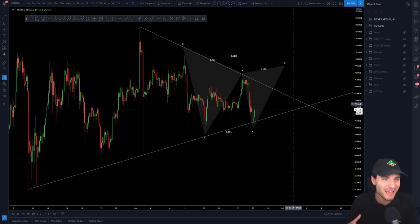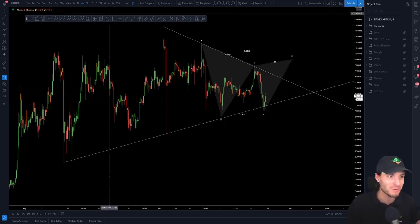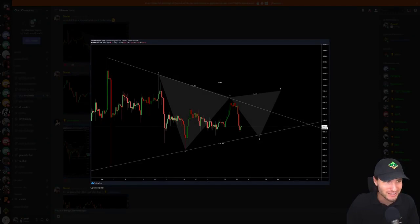An extra little bit of evilness. I love to take people that trade off of trend lines' money, basically. So what I was saying last night to my group is, wouldn't it be a shame to fake out both sides? You know, these are the trend lines everybody's looking at.